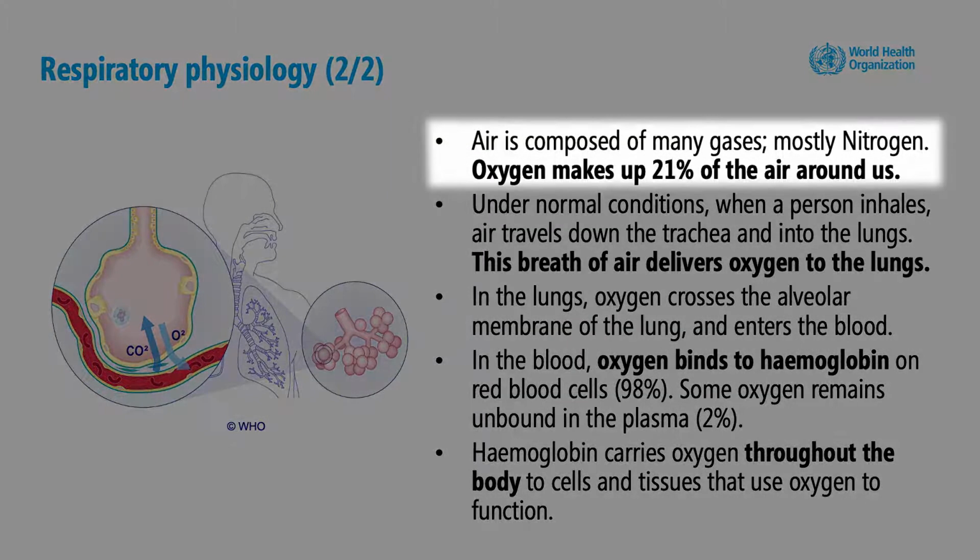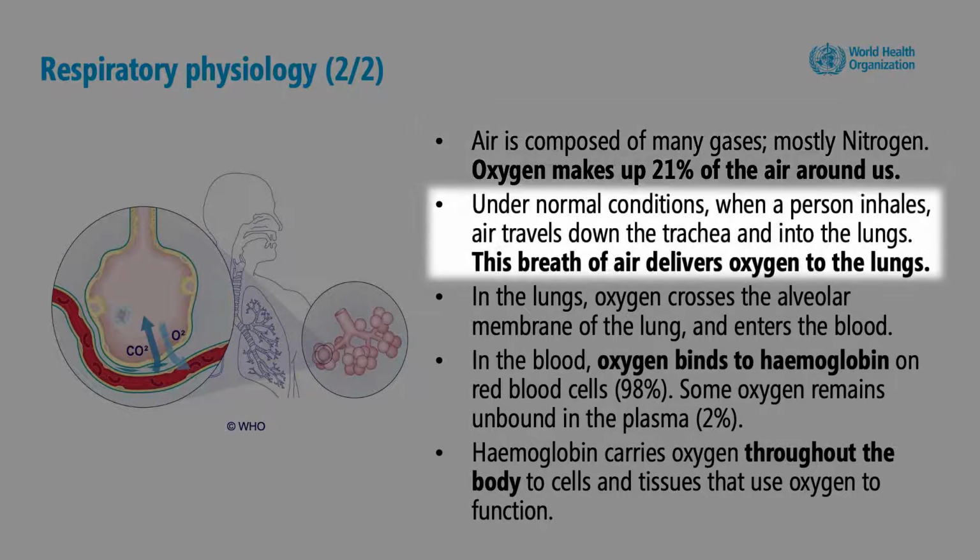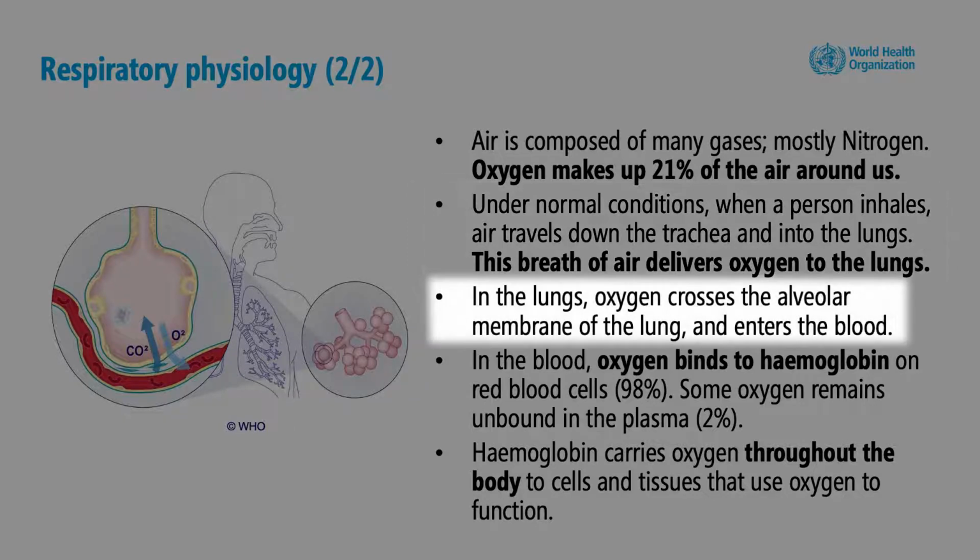The air we breathe is composed of many gases, and oxygen makes up 21% of it. Under normal conditions, when a person inhales, air travels down the trachea into the lungs. That is how the air that is breathed delivers oxygen to the lungs. Once in the lungs, oxygen crosses the alveolar membrane of the lung and enters the blood.